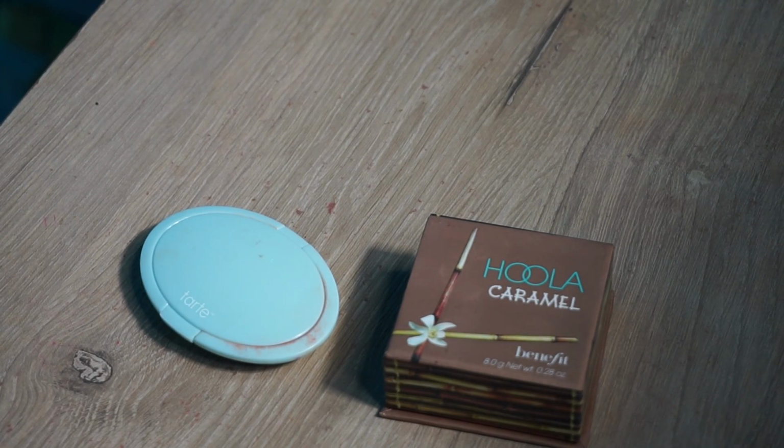Listen, I love makeup and I love sharing products like this with friends and family. I want this makeup to get used and I want it to be loved.